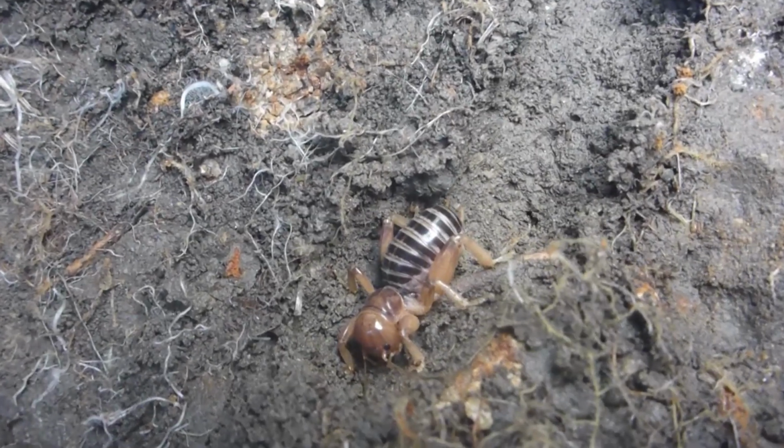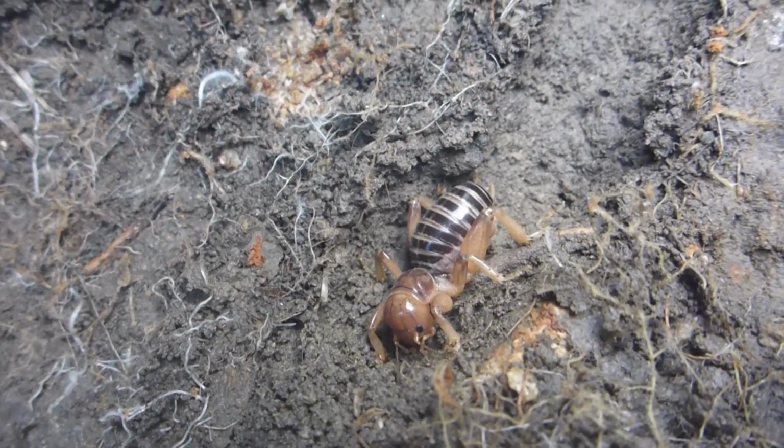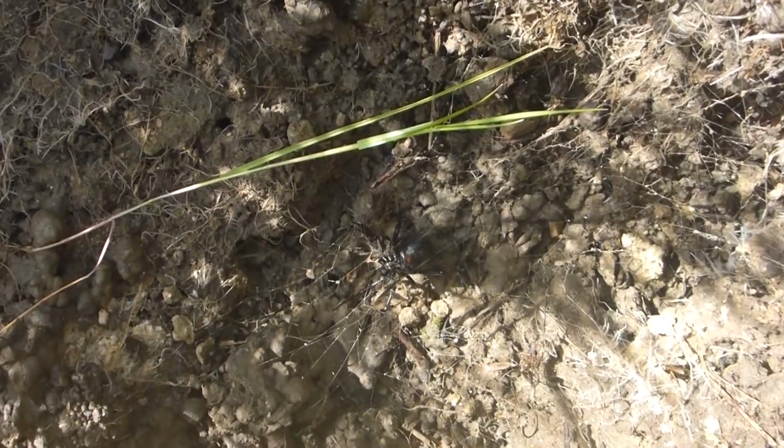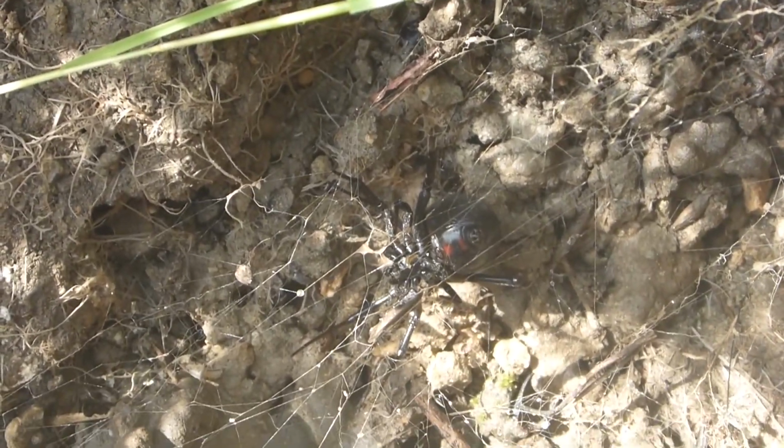Here we have a close look at our Jerusalem cricket. This one is a bit of a small one, but they can still give a painful bite. We've got a big black widow right here. Big female with the red hourglass.